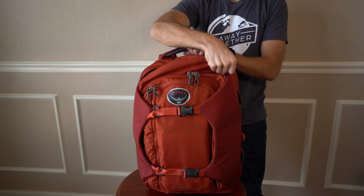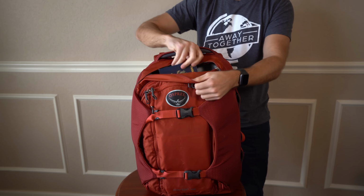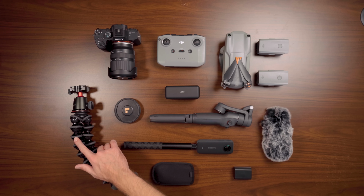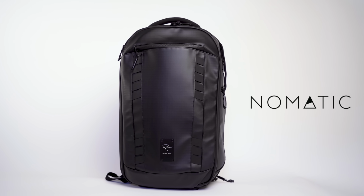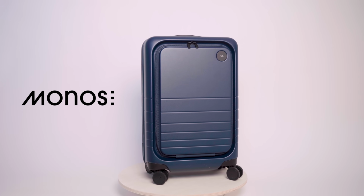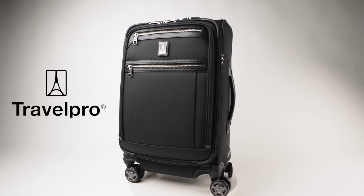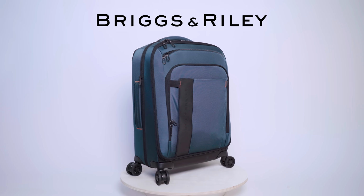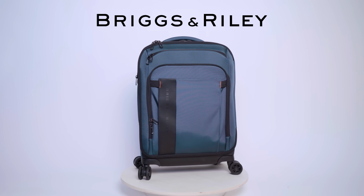For years, my go-to was the Osprey Porter 46. I love that bag. I recently carried everything that I needed for a 10-day trip to Europe, including my camera equipment for this YouTube channel, in this Nomatic McKinnon bag. If you're going the suitcase route, I'd recommend the Monos Carry-On Pro if you're into hard-sided bags, and the Travelpro Platinum Elite Carry-On or the Briggs & Riley ZDX International Carry-On if you're into soft-sided bags. You'll notice all of those have a front pocket in case you want to carry your laptop or tablet.